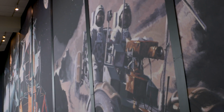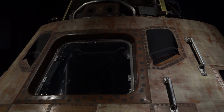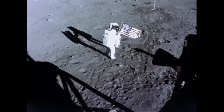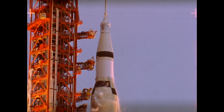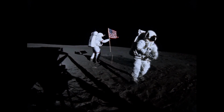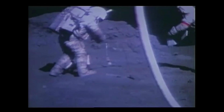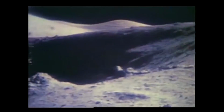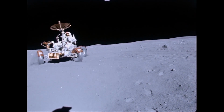We're here to learn about Apollo and the first trip to the moon. Right now, the Apollo 11 command module is here on display at the Museum of Flight. 50 years ago, humans landed on the lunar surface and took that first small step. From 1969 to 1972, there were 6 total missions that landed on the moon, with 12 humans stepping foot on the lunar surface. They conducted science experiments and brought back over 800 pounds of moon rocks that are still being studied today. They explored craters, took amazing pictures, and even drove a buggy on the surface of the moon.